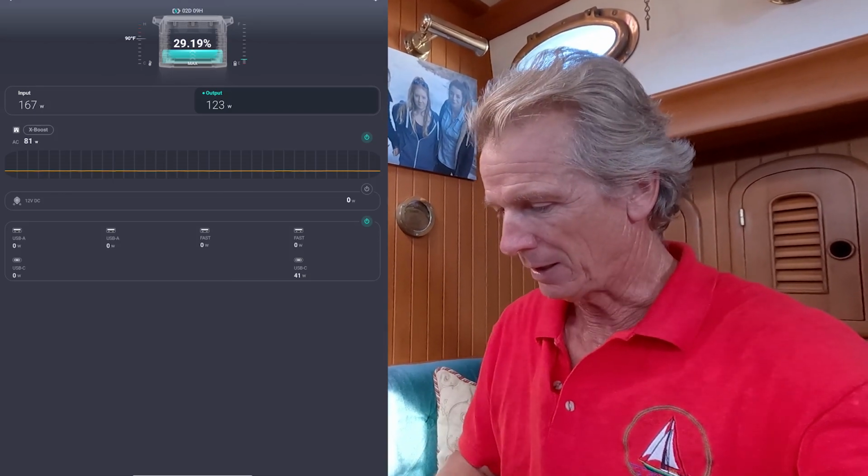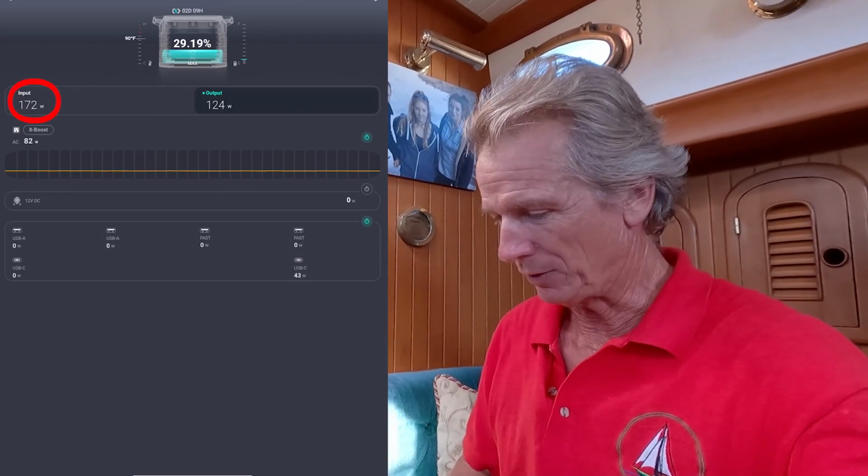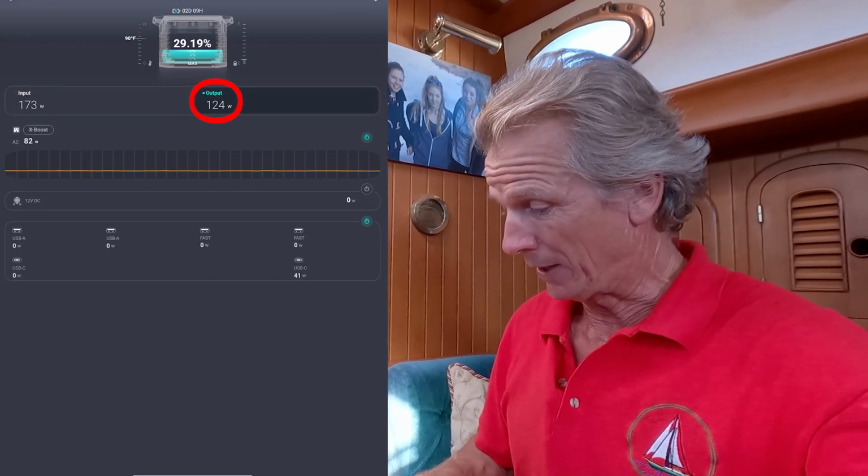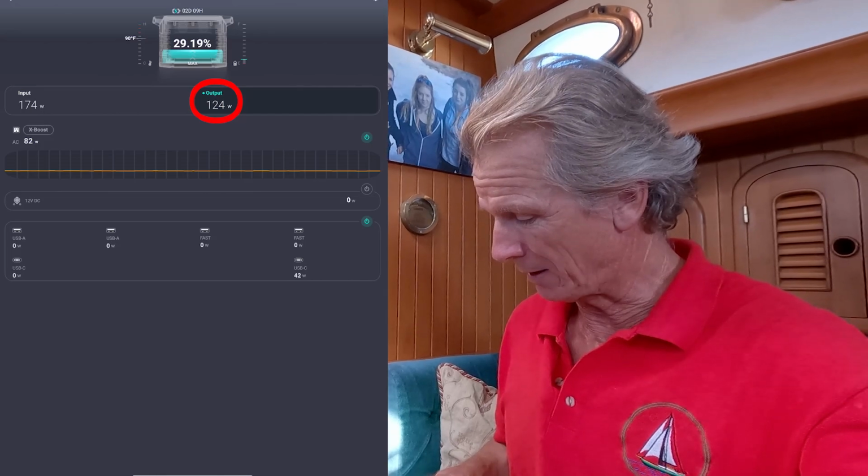And if I show you on the iPad, I'll put it up on screen, you can see exactly what's happening and control it all from here. So you're getting 167 watts in, 172 now from the solar, and it's outputting quite a lot actually, 124, and you can see where that's going.